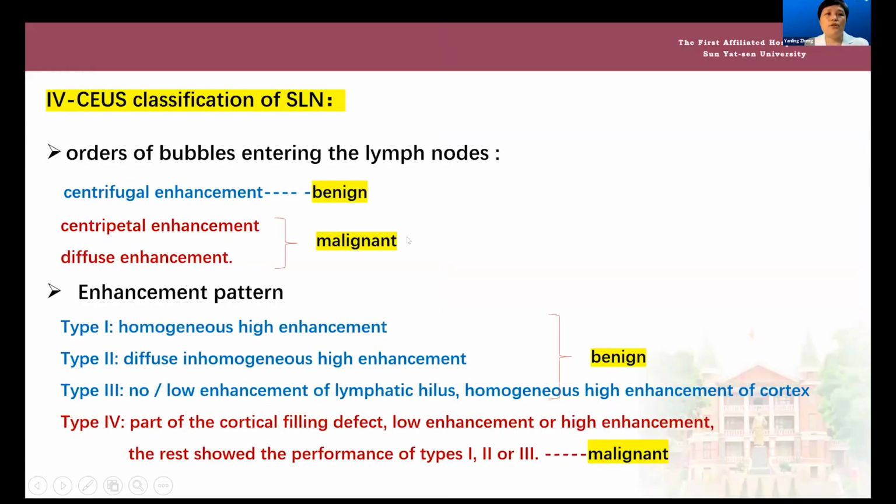But for the intravenous CEUS, we should observe two kinds of information. The first is the order of bubbles entering the lymph nodes. It includes centrifugal, centripetal, or diffuse enhancement. For the benign, it is centrifugal enhancement, and the other two are malignant.